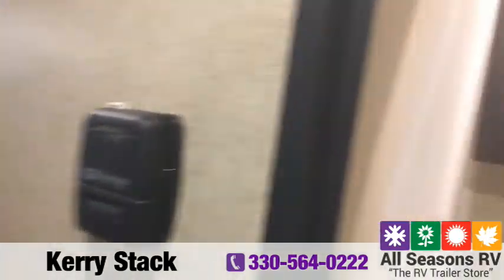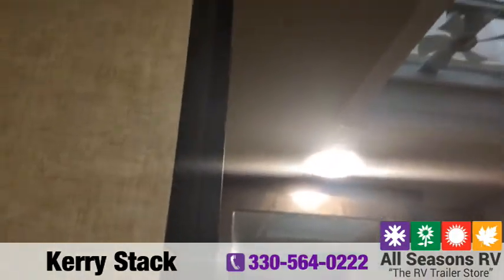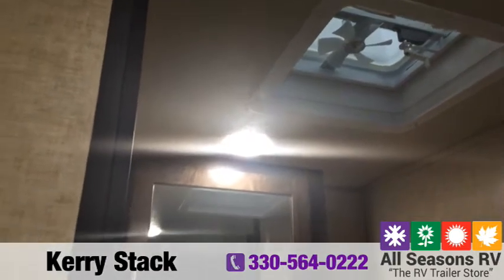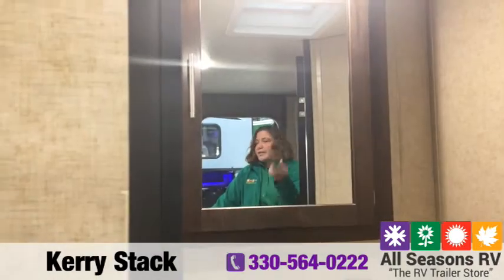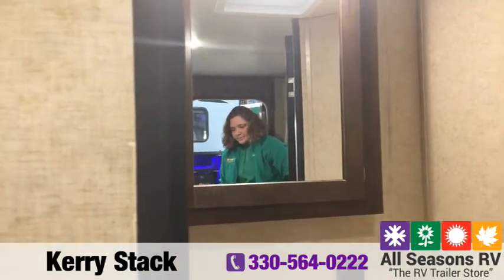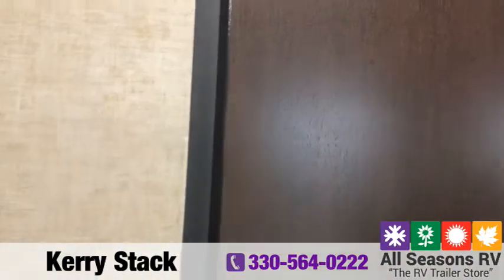You also have a vent in the bathroom with a fan, so you can get some air circulation in here. And I'd like to note that all of the lights inside and out on this camper are LED. So they're not going to get overheated, they're not going to start melting those casings, and you're not going to get the camper inside warming up a whole bunch in the middle of the summer. So let's take a look at the kitchen.